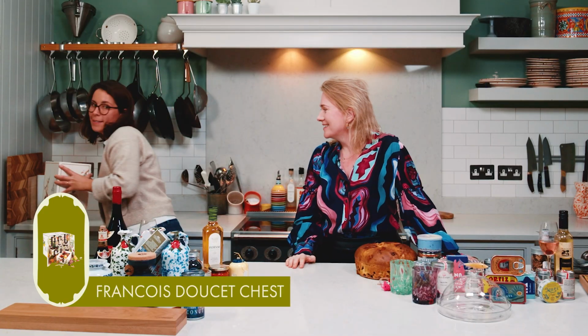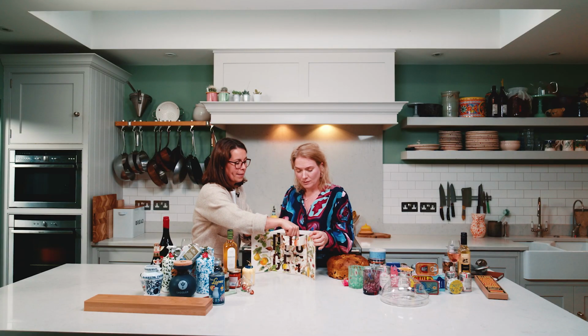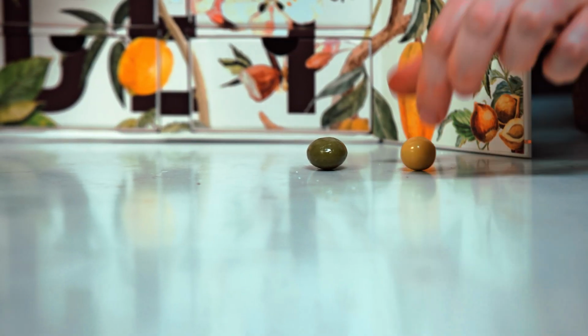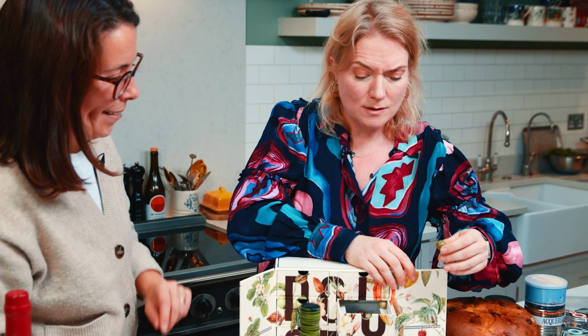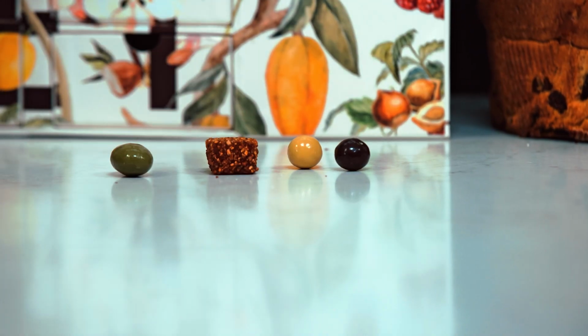Next up in our seasonal gifting range is this Francois Doucet chest. They are confectioners in Provence, in the south of France. So here we have the chocolate olives, which are in fact chocolate-covered almonds. I think these might be either lemon or passion fruit, little chocolate spheres. Sorry, those are nuts as well. Caramelised nuts, pralines. So beautiful fruit jellies.